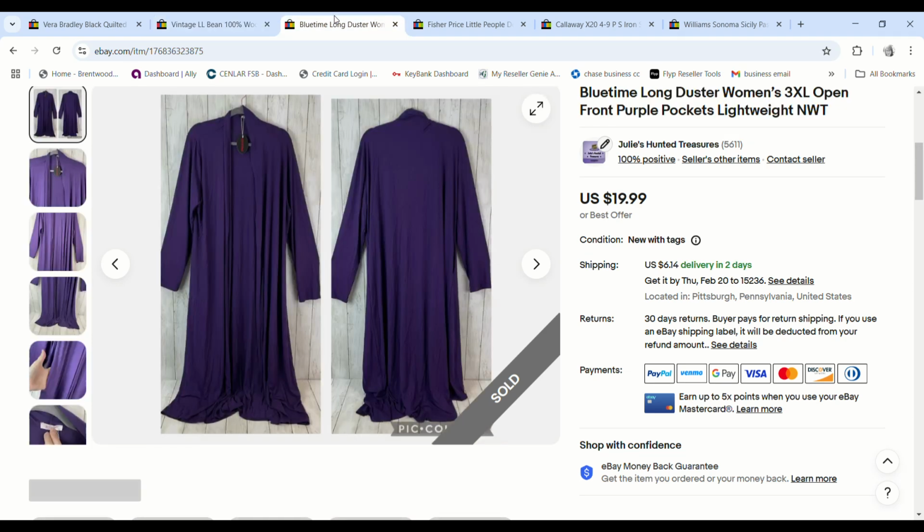This, it's called Blue Time Long Duster. It was new with tags. I got it in a huge lot of items at a church sale that I paid $30 for total. So I had pennies into it. It sold for $12. We made an $8.92 profit.